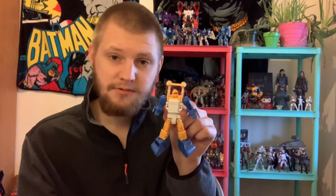There's probably better versions of him that look a bit more cartoon accurate, like the Ace Toys one. I think it's called Poseidon or Trident or something. But you know what? I don't care. I have a Sea Spray, and he is one of my favorites, and I love him to death.